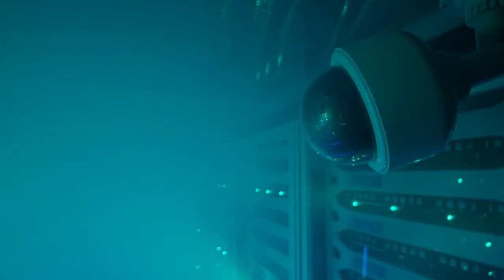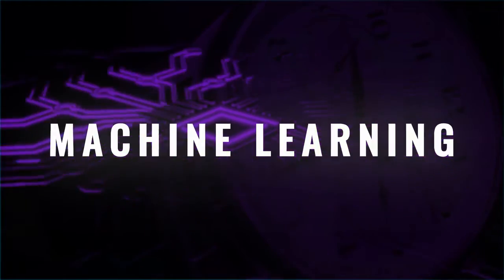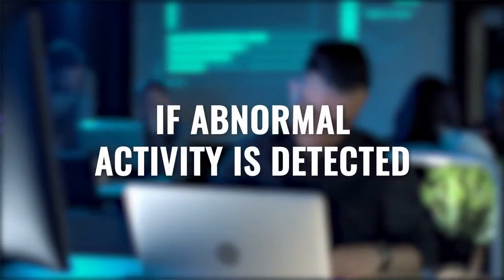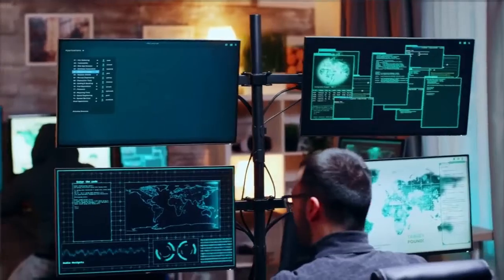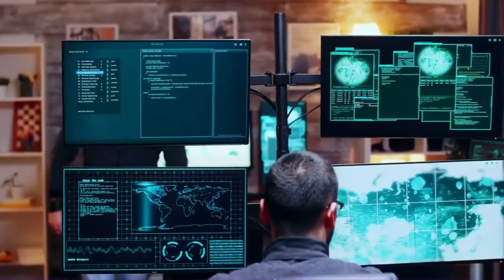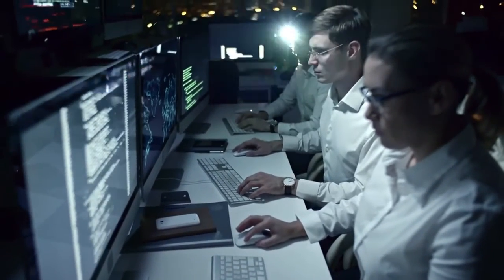RhynoGuard operates like a surveillance camera that's monitored 24/7, 365 days a year by machine learning technology and real people ready to take action. If abnormal activity is detected, a cybersecurity expert investigates to determine if the threat is real. In the case of a legitimate threat, a cybersecurity task force is immediately deployed to stop the attack.